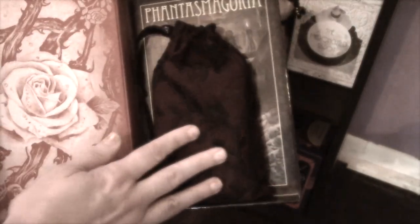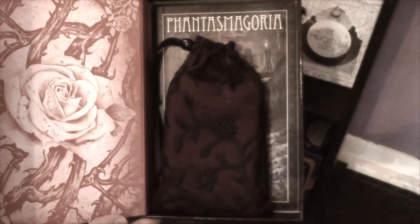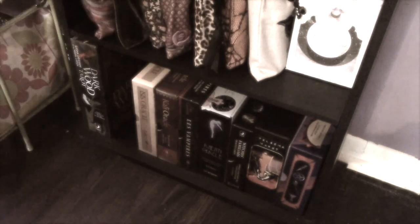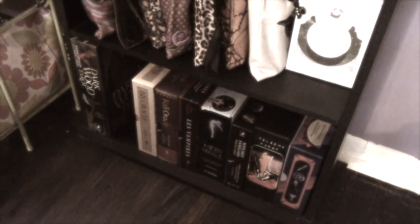Tarot Vampires. Another bag by Wendy. Oh yeah. This is one of the ones I've scented with Hypnotic Poison. So I open this box and Hypnotic Poison wafts up at me. It's amazing.